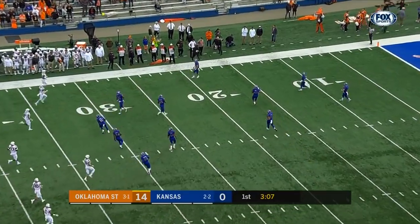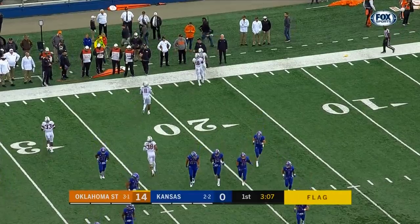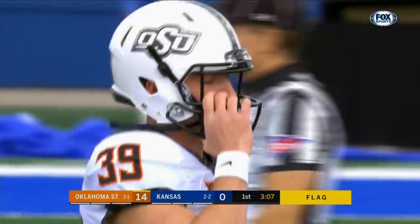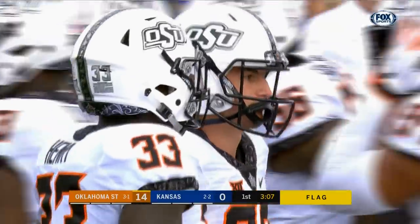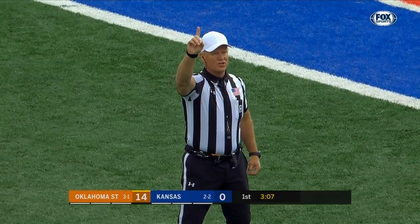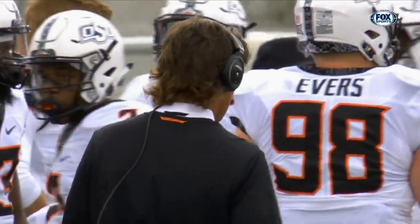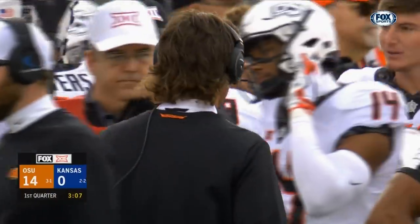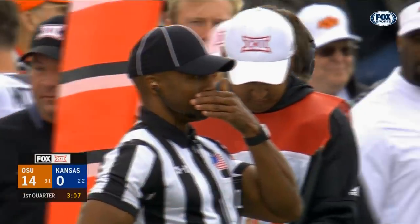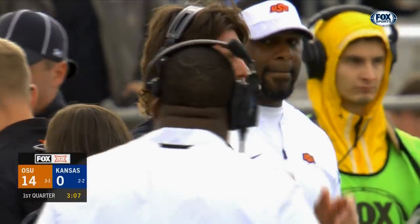Low kick into the wind, spinning and going out of bounds, and Kansas will have better field position. Kicking team. Ball will be placed on the 35-yard line. First down, Kansas. Timeout. Not what Jake McClure and Oklahoma State wanted. Kick out of bounds after the touchdown. Jayhawks ball when we return. 3:07 left in the first quarter.